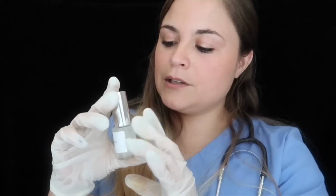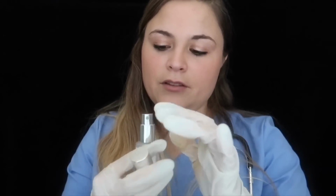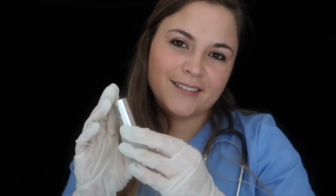What do you think that is? Lavender. Wow, very good. Okay, here's the next one. Now think more of a savory for this one. What do you think that one is? Very good. Yes, it is a grilled cheese.